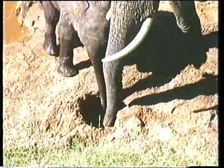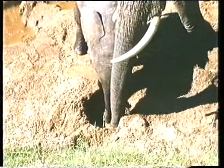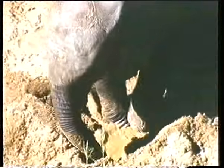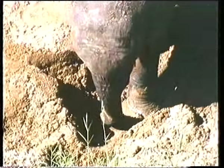Discipline has to be taught, however. When another young calf spoils his mother's waterhole, she gently pushes him out. He doesn't give up easily, though, and sneaks back to turn the whole thing into a mud pie. He receives his due reward eventually by getting sand up his trunk.